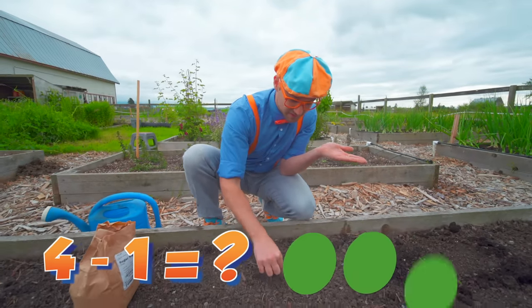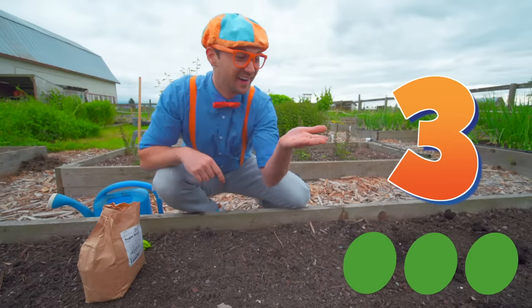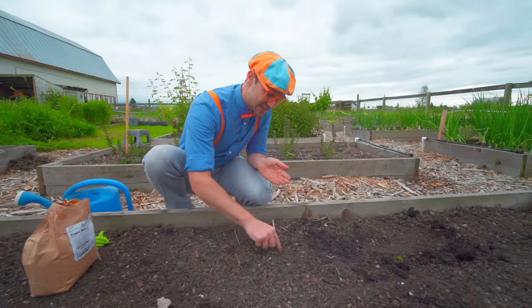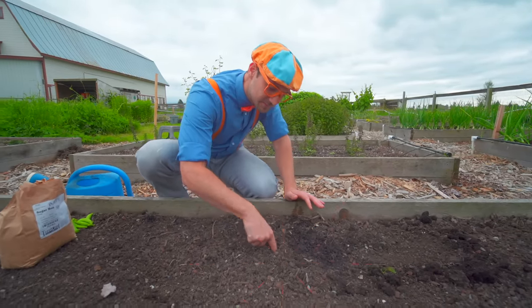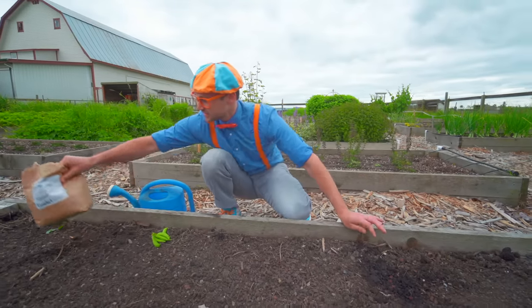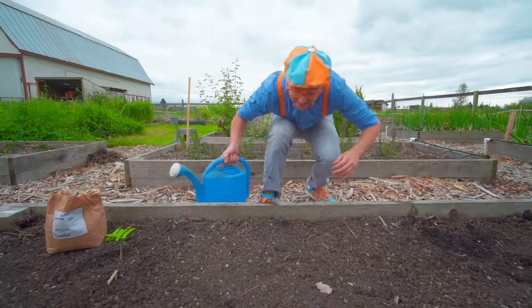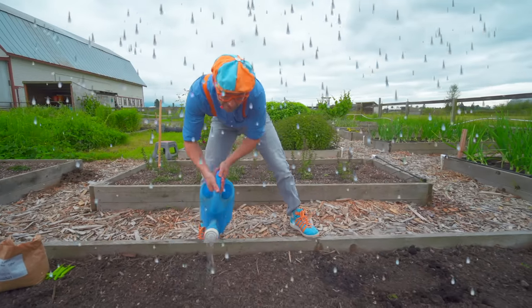Four minus one is three. Oh, all right. Let's put the rest of these down inside the soil. There we go. Okay, so we have a bunch of them right in a line right here. So let's move the rest of that and those, and let's take the water and let's give them some water.